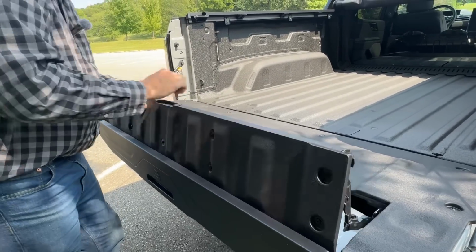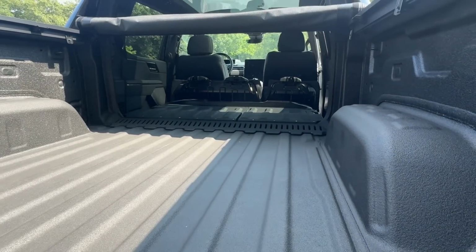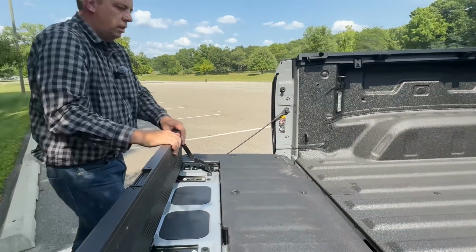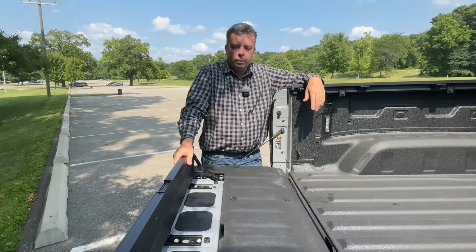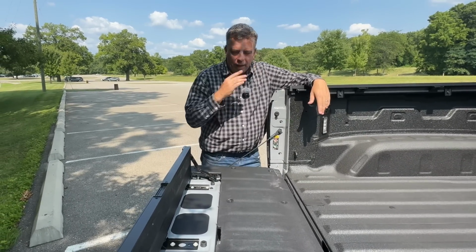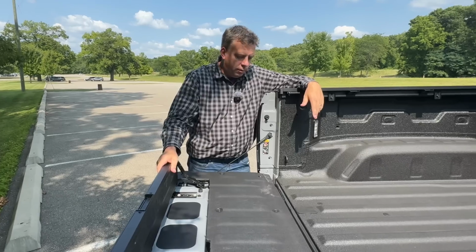If you open this up all the way to the seats, to the bottoms of the seat cushions back there, this is 10 feet 10 inches. So you could put a full-size surfboard or canoe, many different canoes, and they would fit here within the space. So it's not going to flop out, and it's quite useful.